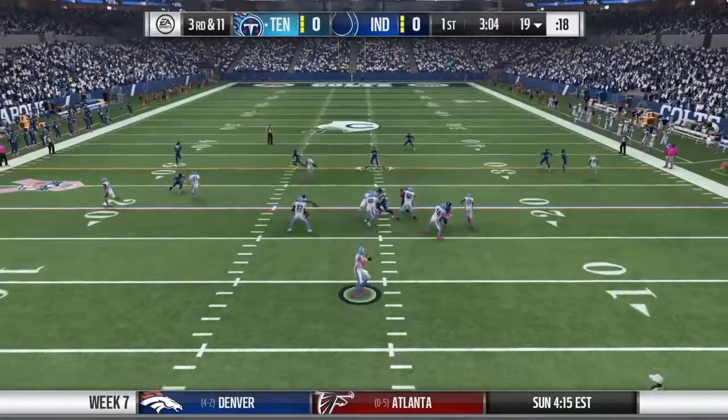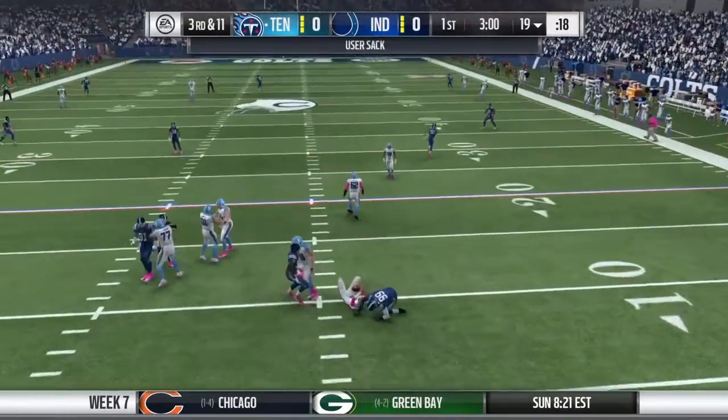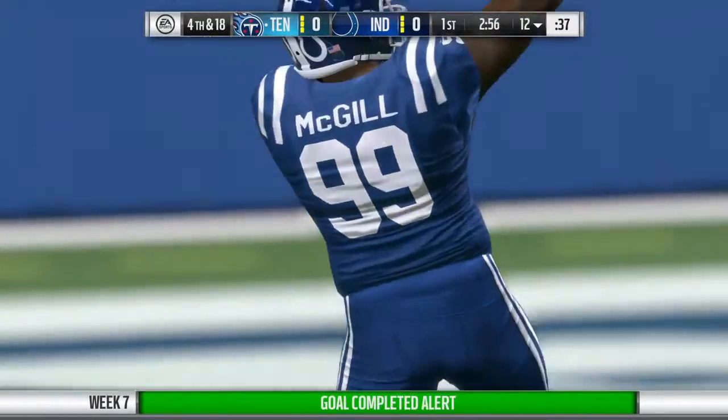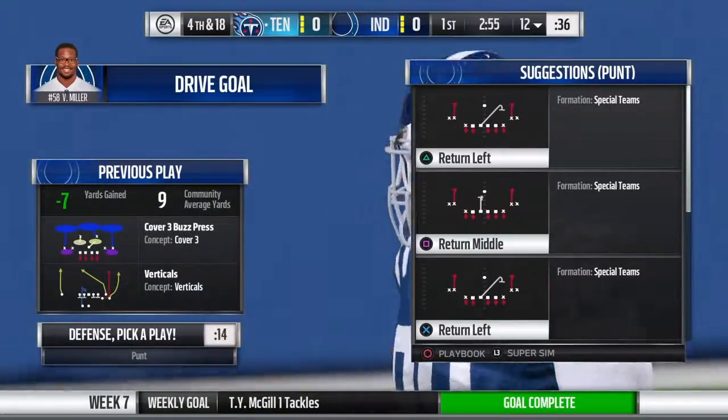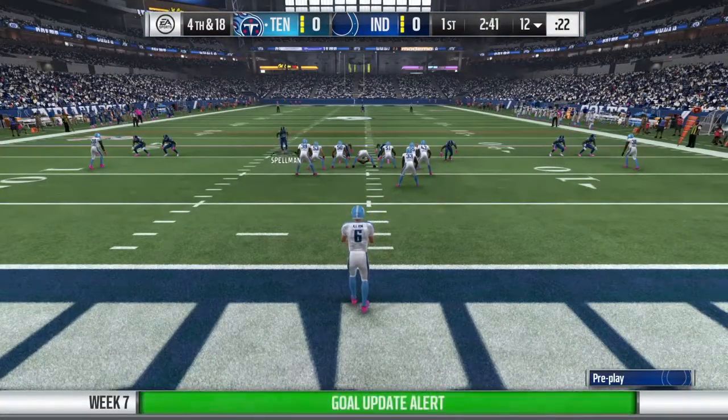So old. You're only 65. And no escaping this time as he'll go down. They got him for a sack. T.Y. McGill with a big-time sack on third down. And it'll be a loss of 7.